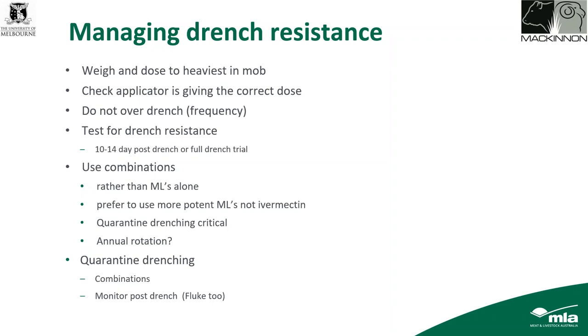I think with cattle, obviously there's a reason why we haven't got the resistance to the level of sheep, but we'll get there, no doubt about it. But one thing is, don't over-drench. I'll just finish off with some of the key drenches we should be considering, but really be mindful of not over-drenching.